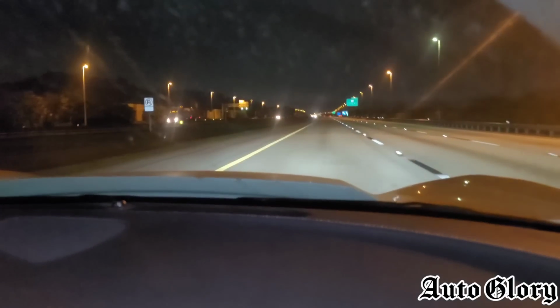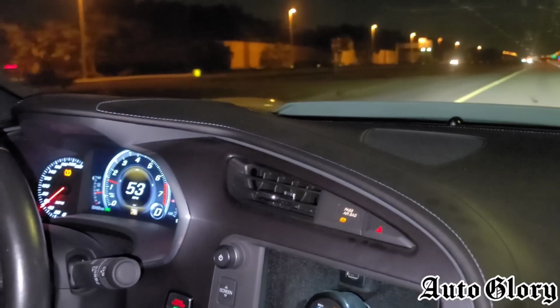Now we're going to do a 50 roll again, but this time the GTR is going to be using rolling anti-lag.